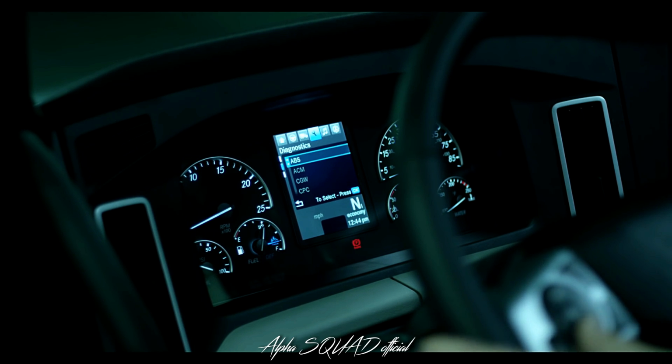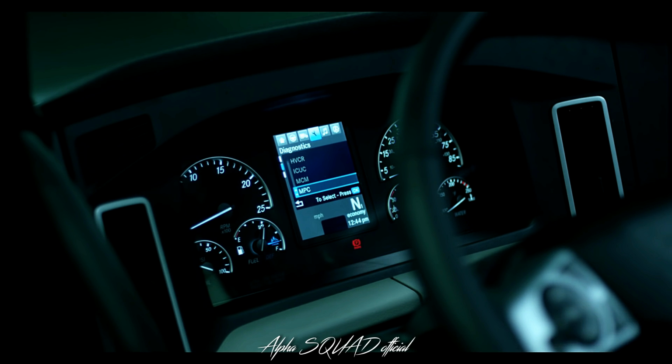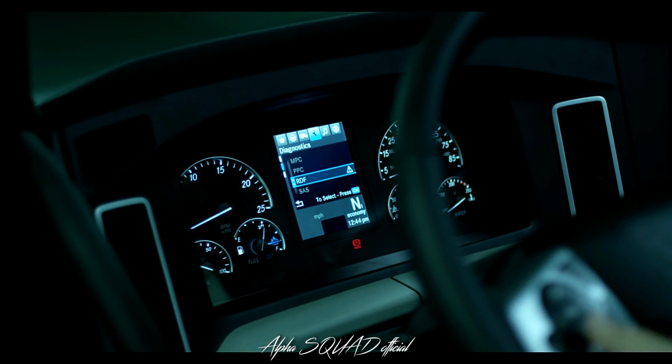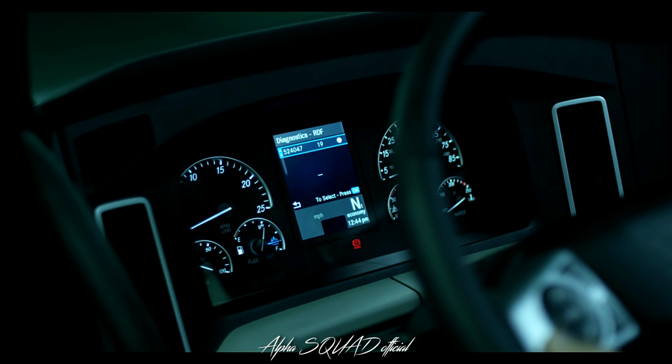By pressing the OK button, you can go into the menu and scroll down through the ECUs. If there's a fault with an ECU, that would be indicated by a white triangle on the right side of the listing there. And so we have a fault here for the RDF, which is the front radar. And by clicking into that, it will give us the fault code.